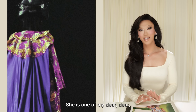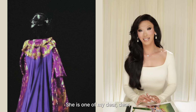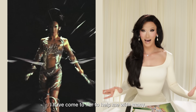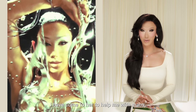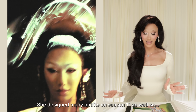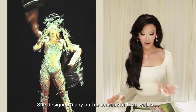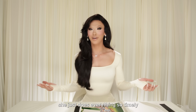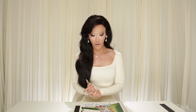For this look, the reveal coat was done by V Monique in Chicago. She is one of my dear designers. Ever since I started drag, I have come to her to help me with many outfits. She designed many outfits on season 11 as well. That coat was done by her. She just does everything so timely and so well.